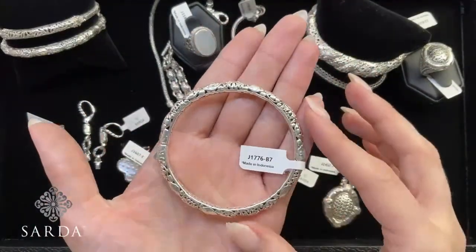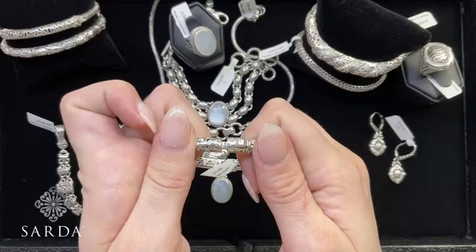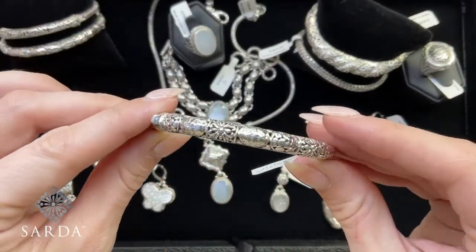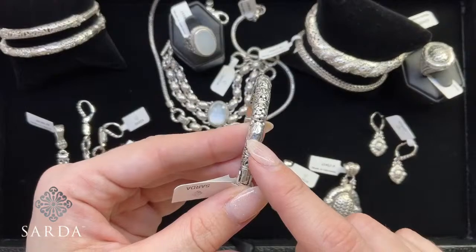All right. More circle bangles. Today is the day of circle bangles. I know, right? J1776. We have a 7-inch bangle fitting a 6 to 7-inch wrist. We also have an 8-inch bangle fitting a 6.75 to a 7.75-inch wrist. $149.99, another great one for stacking and layering.